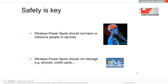Also, it is important to assure that the wireless power spots do not damage phones, credit cards, and other devices sensitive to the magnetic fields generated by the coils. So pretty much we need to protect people and we need to protect electronic devices from these fields.